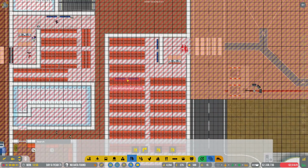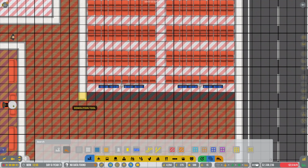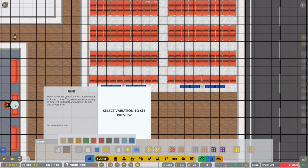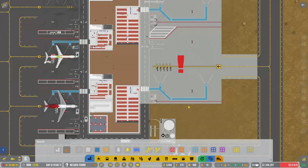So, oh, these are not spaced the same. Interesting. Very interesting. I might have gone too far on one of these. Let me bulldoze you. And let me change this floor back to what it should be, because I think it's supposed to be this one. It absolutely is. And then underneath the info displays is this one right here. So there we go. That seems all right.